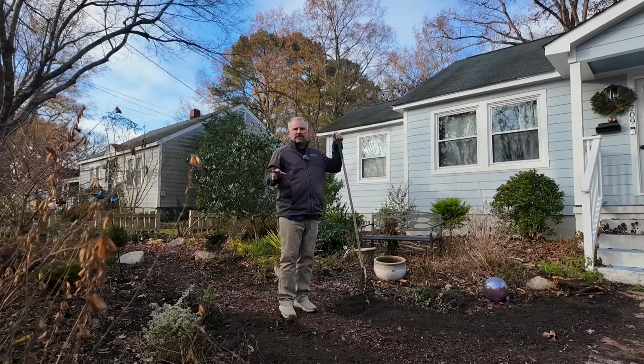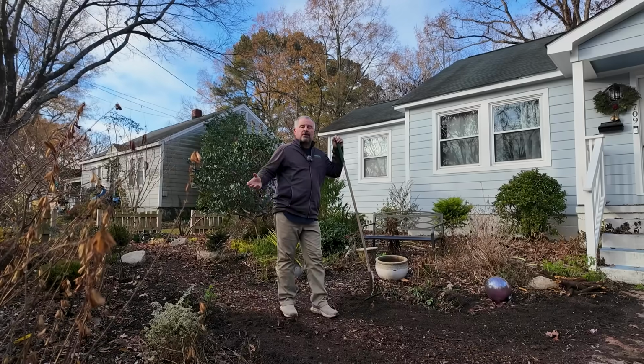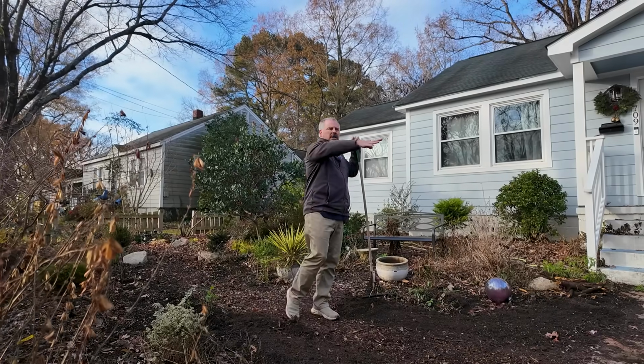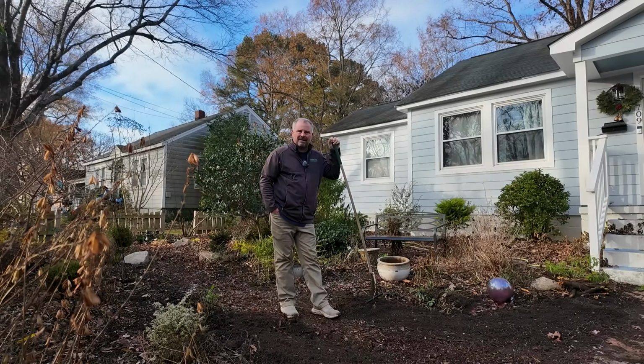We leave our leaves in place for the most part, but there are places where they're a little too thick and we'll redistribute them. Or we'll take a lot of them over to the driveway and run the mower over it. You'll see all that in upcoming videos as we get the garden back kind of under control.